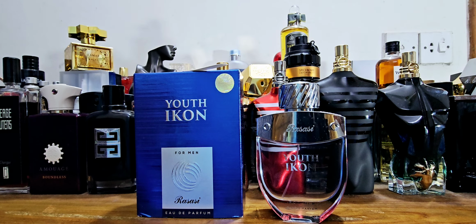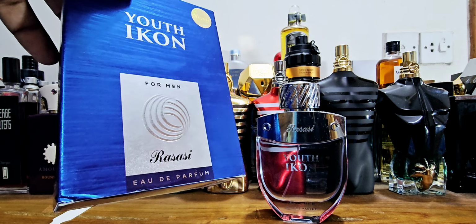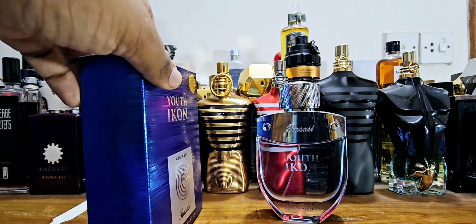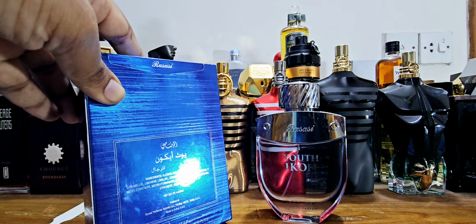Let's see what you get. This is a 100 ml bottle, EDP concentration, and I tested it for about 2 weeks, just to make sure what I got. I was not sure what this one was cloning, but now I'm ready. I already pre-sprayed this on the paper. Leave it there. The box looks like that, a really nice blue-colored box, Rasasi EDP, with a holographic sticker for authenticity. I don't think this is going to be duped a lot because it's already cheap. If you make a cheaper clone of a cheap fragrance, maybe it's a lost project.